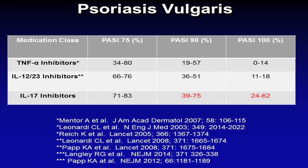Some patients will achieve at least a PASI 90 or even a PASI 100, implying complete clearance of psoriasis. Again, in the biologic medications that have been available to us for some time, the percentages are similar. Not one agent stands out. There is excitement about the IL-17 inhibitors because in clinical trials, they seem to achieve these higher PASI outcomes in a higher percentage of patients, but real-world use of these medications is currently lacking.